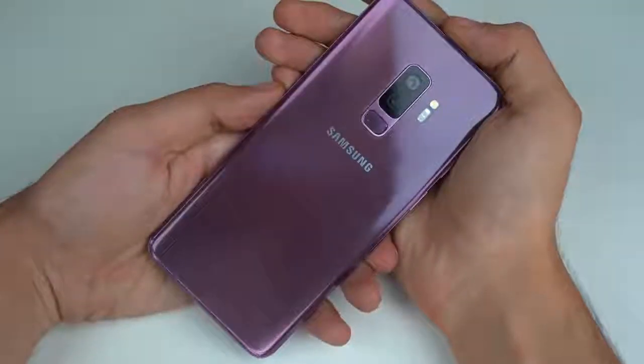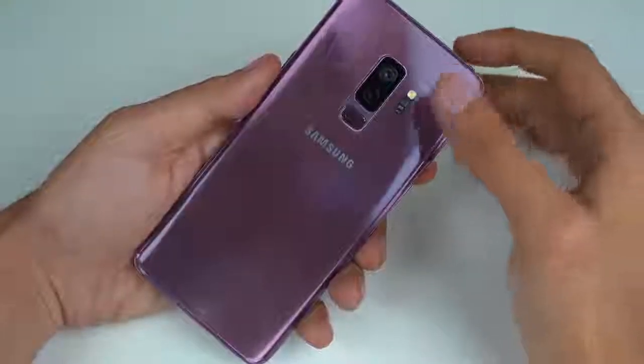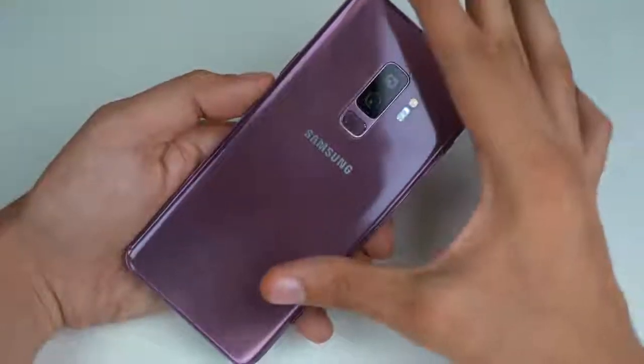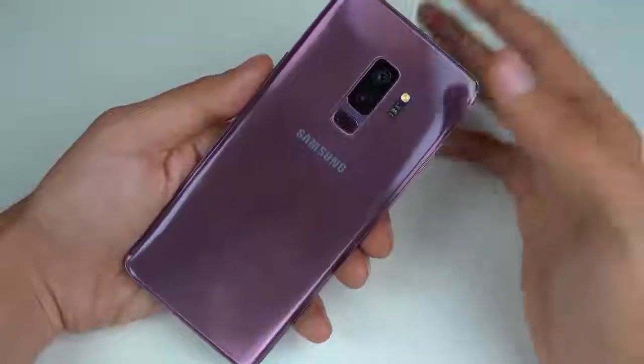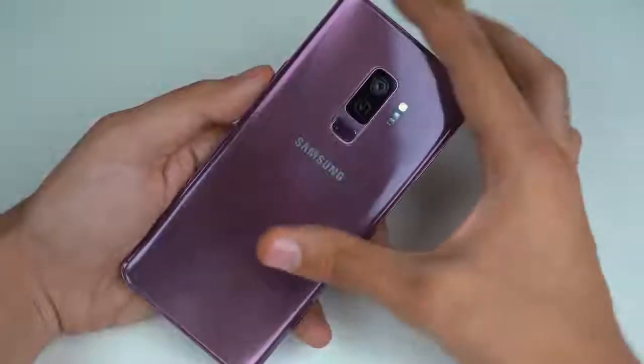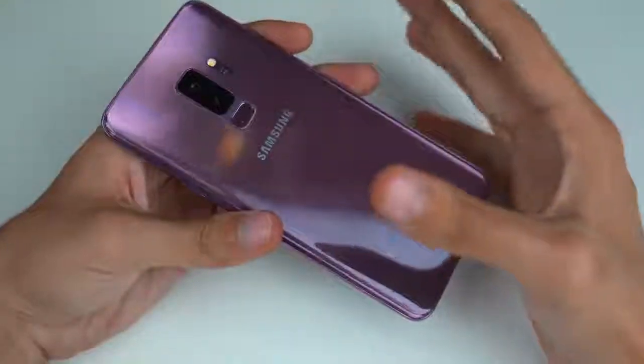All in all, as far as the value is concerned, the S9 Plus is the best Samsung phone that you can buy right now. Compared to all the mid-range phones that are out, it is still providing the most value, and it still has the Android Q update coming as well. So if you want to keep it for another year, or if you want to save money for the S11, I think this phone is a pretty good option.